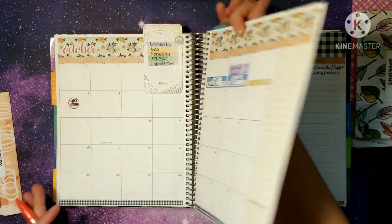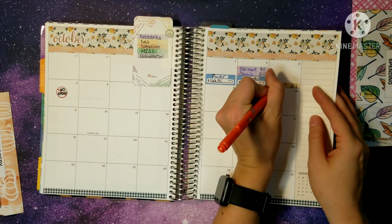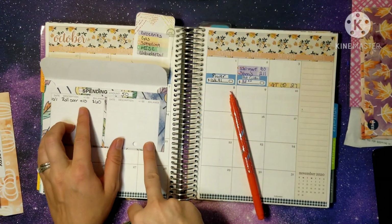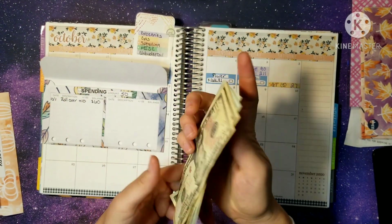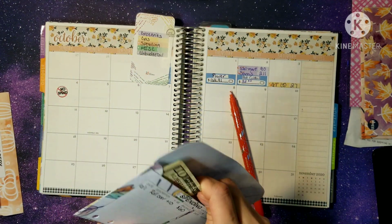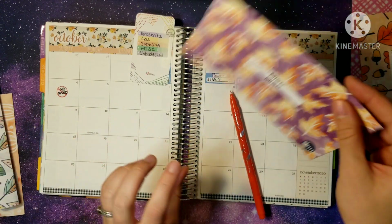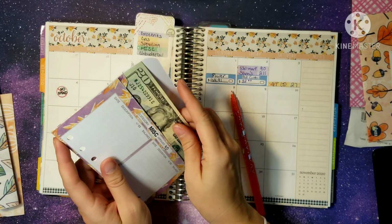For spending, we didn't do anything for spending this week. Very proud of myself. All right, so here is spending. So we're going to pull out what we have. We should have 60 because we rolled over 10 from last month. So we have 20, 40, 50, and $60 still. So nothing has come out of it. And then we have miscellaneous, which has nothing came out, so it still has 40, because that's what we started with this month.